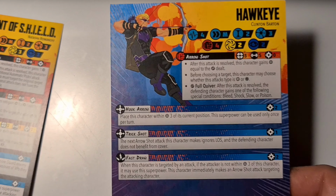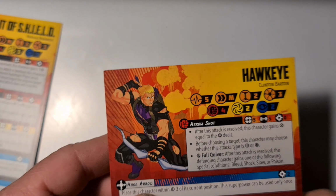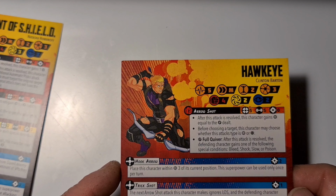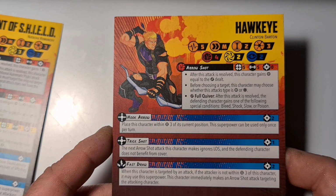Not many people have a range 5 attack. So okay, that's his healthy side. On his unhealthy side, he goes up by 1 on his stamina. That's it. Everything else stays the same. So his stamina just goes up by 1.